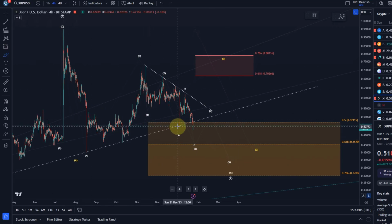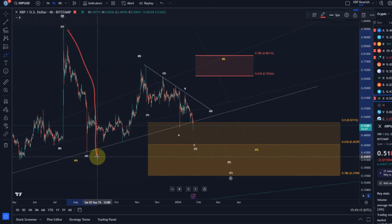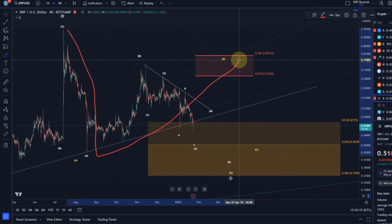The alternative count suggests that this was an A wave, like in both scenarios, yeah? But that the B wave is still unfolding. And that's still a likely option, even though we've broken below the trend line. But it can always just be a fake out.